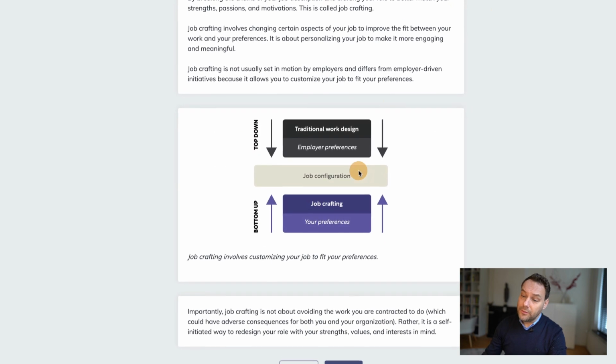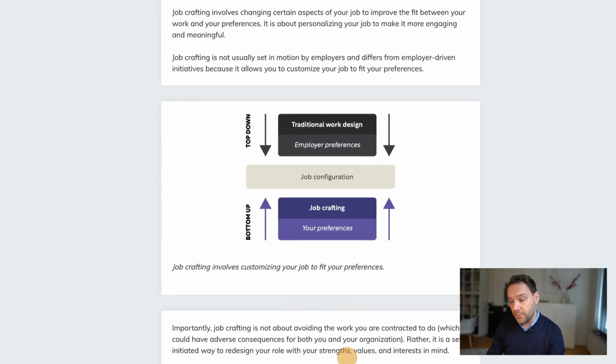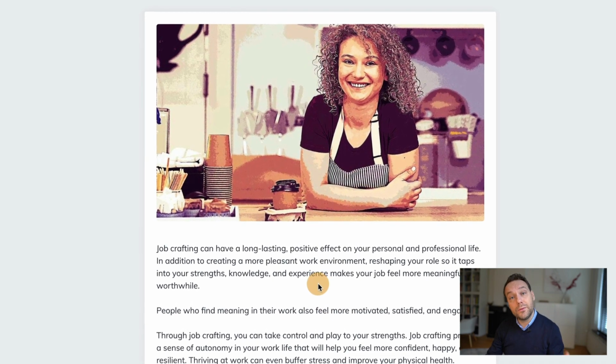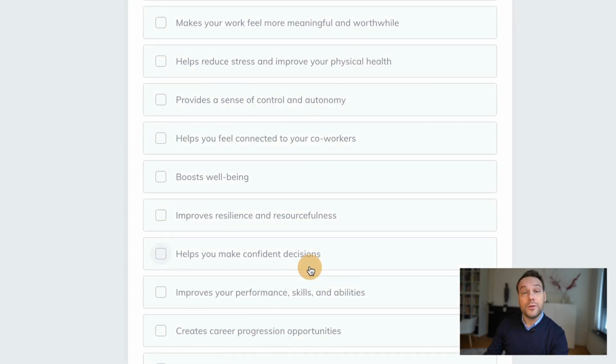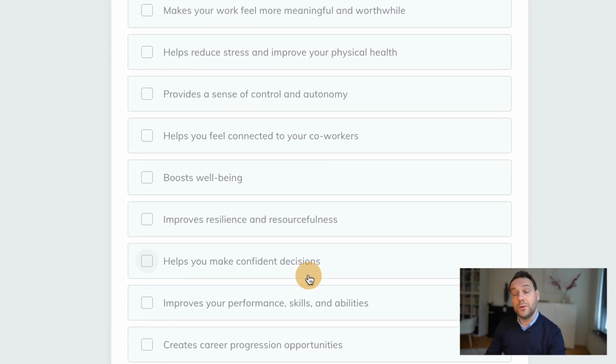So this first step, the aim is to familiarize clients with the whole idea of job crafting, giving an overview of how it differs from traditional work design and what different types of job crafting they will go through. There are also some interactive questions, making it more engaging for the clients to complete this first step.